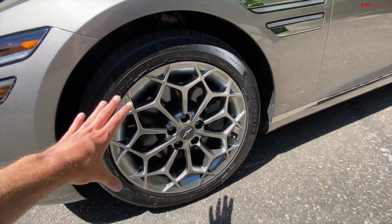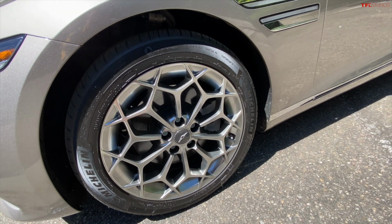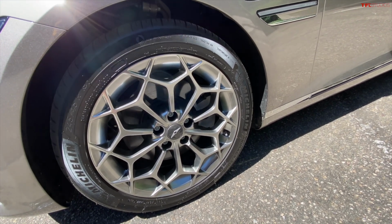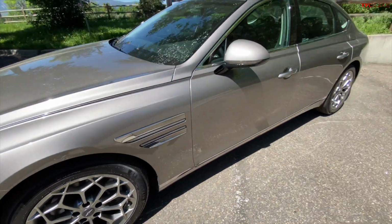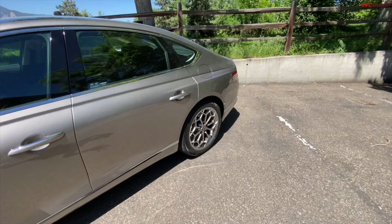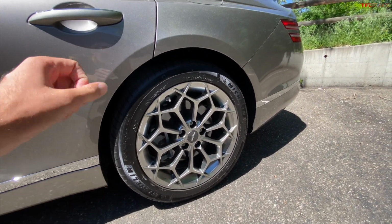This honeycomb design, super distinctive. So many new luxury cars kind of get caught in the same wheel design. All the manufacturers do something similar, but this 19-inch wheel just looks fantastic. Let me know what you think of this honeycomb design. It's a little bit like the old Grand Cherokees, but that is ultimately a great thing because I just love them.